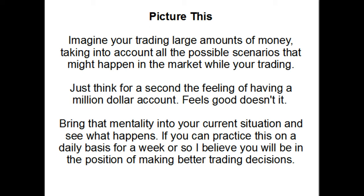Now take into account all the possible scenarios that might happen in the market while you're trading. And just think for a second the feeling of having a $1 million account in this example, or a $500,000 or $100,000 account, whatever you feel comfortable with. And I bet it feels good, doesn't it? The thought of actually having that money at your disposal really has a good ring to it, I'm sure. So bring that mentality into your trade, in your current situation, and see what happens. If you can practice this on a daily basis for a week or so, I believe you'll be in a position to make much better trading decisions.